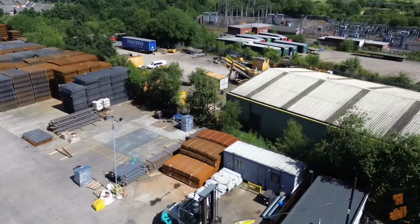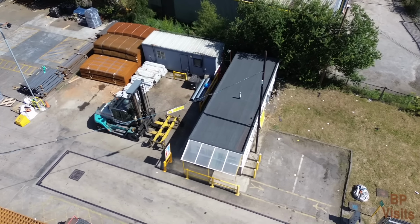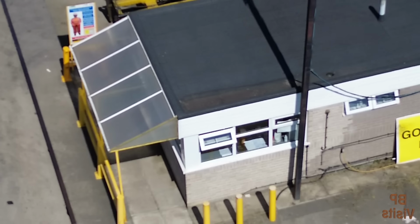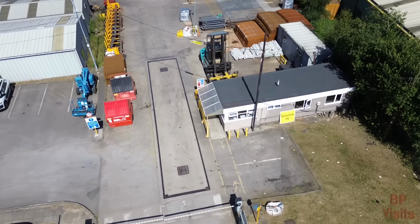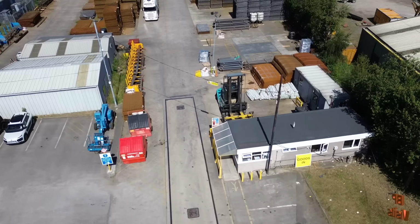Well, we started here, and this is the security gatehouse. That guy never came out, but for some reason that other guy came out. Was he the site manager or something, he said? I don't know. Anyway, oh look at the weighbridge there. Didn't notice that from the ground. So there's your weighbridge. Let's go check out what else we've got.